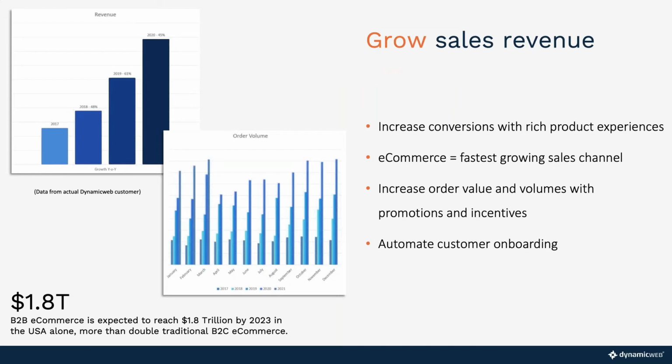And obviously growing sales revenue. So better product experiences lead to higher conversions. As we mentioned before, one of the #1 causes for people to bounce off an e-commerce site is a lack of product information, a lack of trust in what they're buying. And so making sure that's always there and making sure it's complete and that you're providing that rich detail, including assets, including images, videos, any PDFs that might be needed to build further trust in that purchase decision.